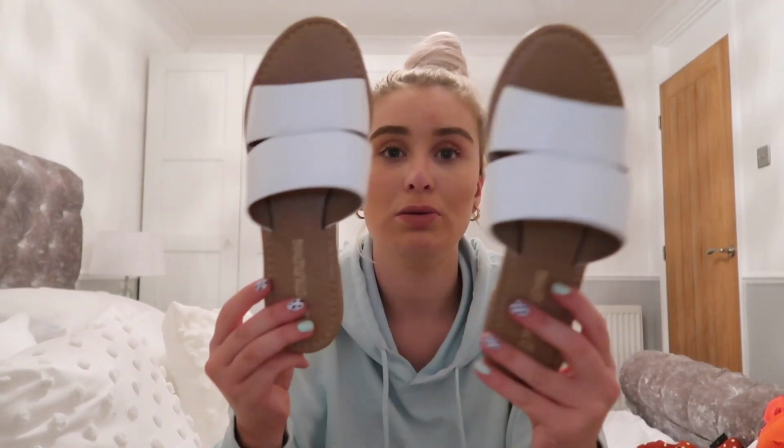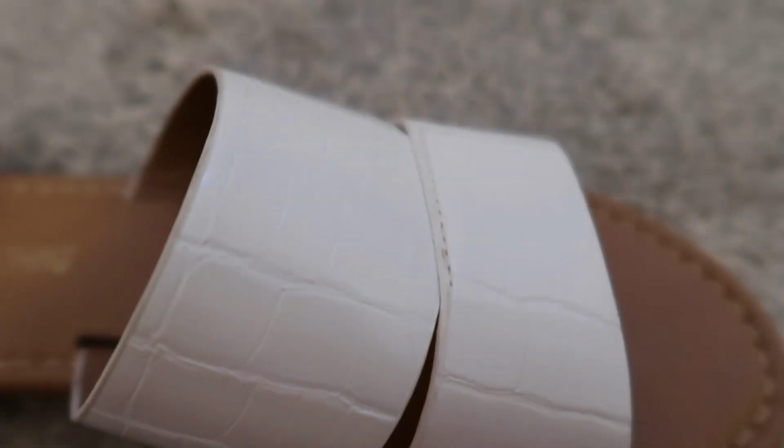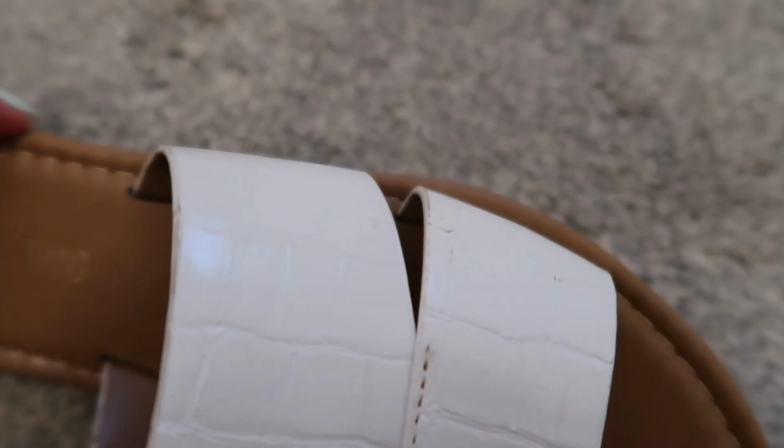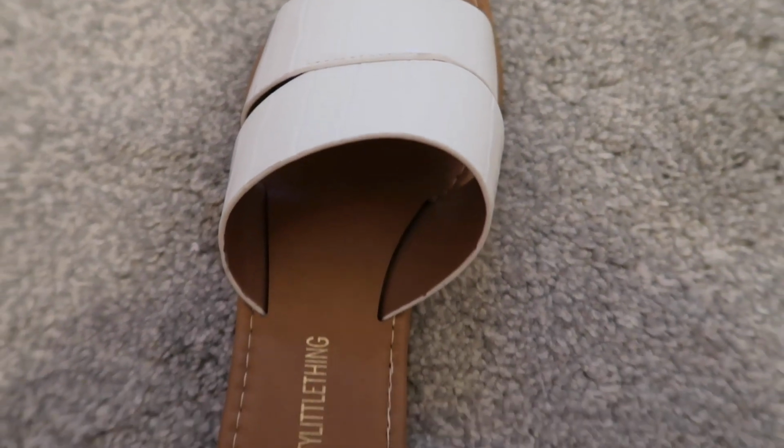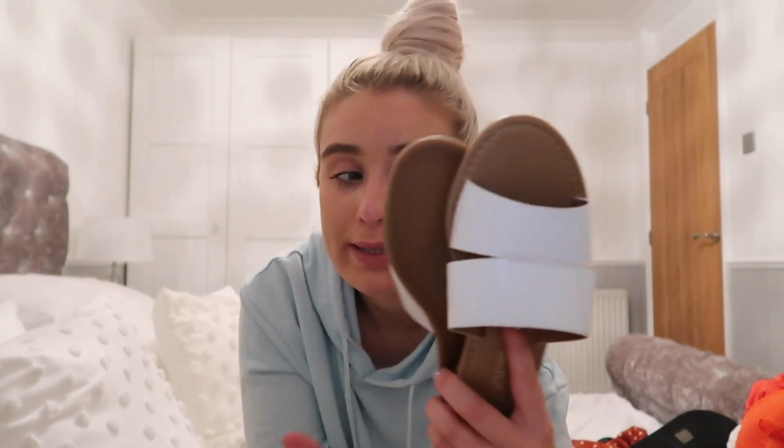And then the last pair of shoes that I bought was just some white sliders, and they're crocodile print, as you can see. Do you know what, guys? They're nice. I don't love them. I've already got some white slide-ons like these, which I actually think I prefer. Yeah, just not a massive fan. I mean, they're quite basic, but like I say, I've already got a pair. Just thought because they were croc print, might look quite nice, but not a massive fan, not gonna lie.